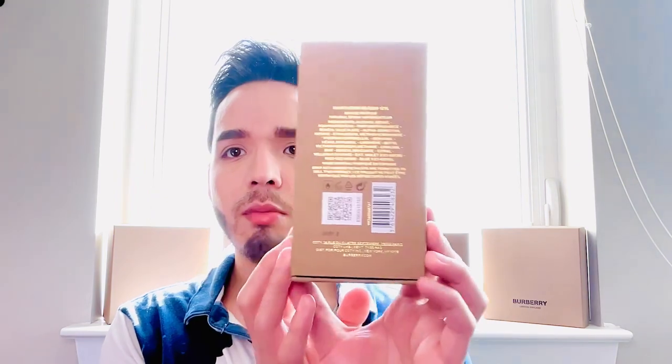Very traditional khaki looking color for Burberry with gold lettering on the back. It does have a percentile here. I know that whenever I first purchased these fragrances, I was a little confused as to what that percentile was. This is the percentage of oil concentration in this fragrance itself. They're all eau de parfums, but they have a little bit of concentration variation just based on the fragrance that they are, essentially. So when you take this out, pull it up, you do get another Burberry box.